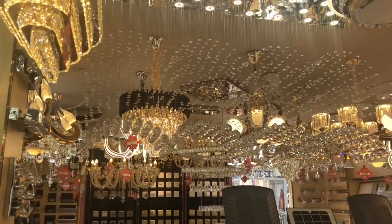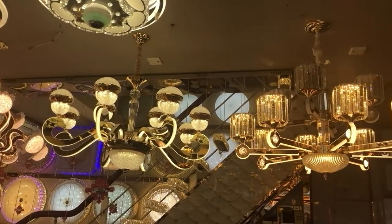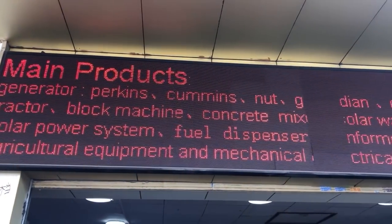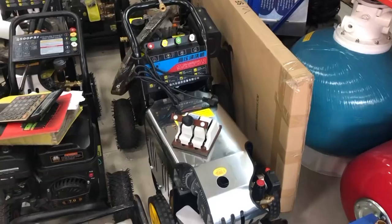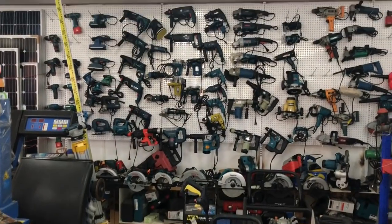So if you're looking to buy electrical appliances, lights, cooking utensils for hotels, offices, furnished apartments, or even catering food businesses, this is the place to be. As you can see in this shop right here, they sell machinery for building. You can find that here in this market as well.